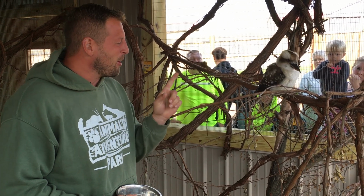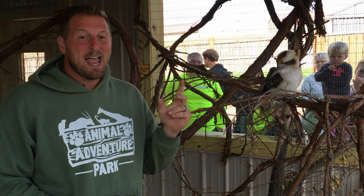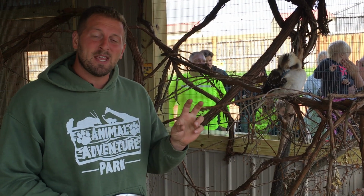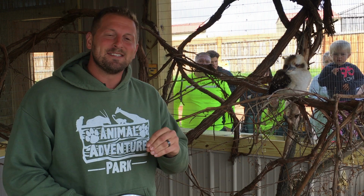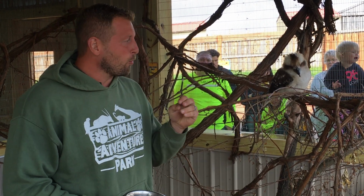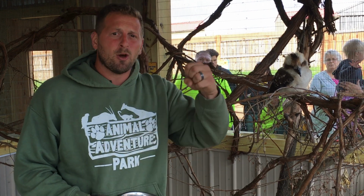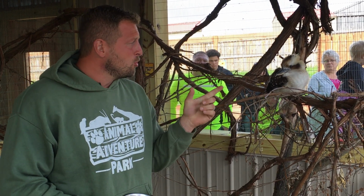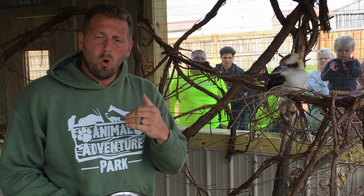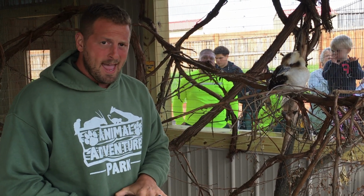Now, a neat behavior that our birds have is actually they like to tenderize their prey. So quite often, they'll use that beak to take those animals and actually tenderize them on branches and rocks and things like that to make it easier to swallow. Because unlike raptor species, a lot of our raptors will tear and pull their animal apart. Our kookaburras here actually eat their whole prey animal whole, head first, right down the hatch.